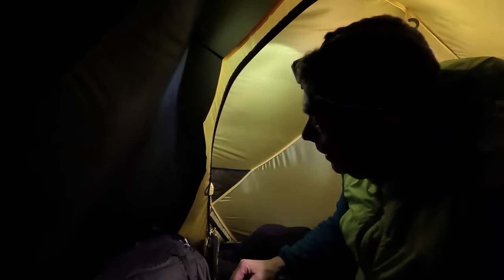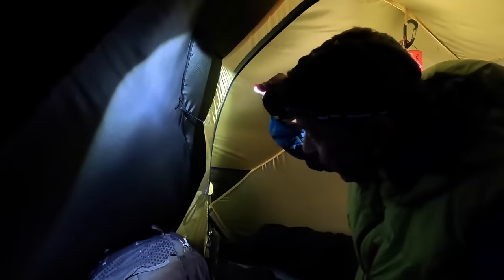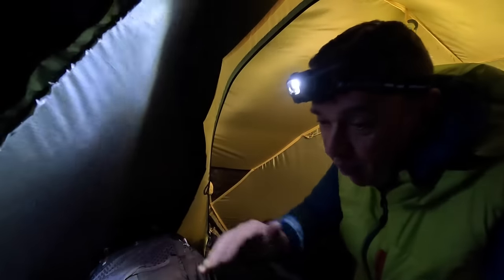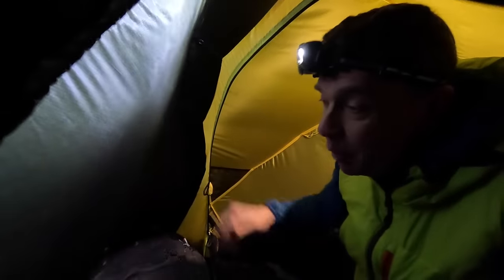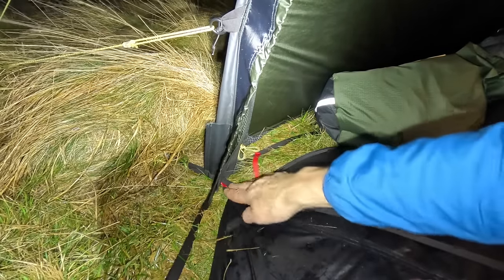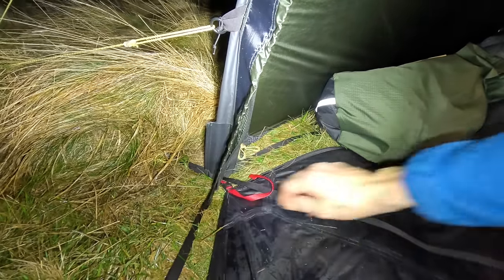Here goes the rain, and I've elected not to seam seal this tent to see what happens, and it's forecast super heavy rain and gusting 48 mile an hour, 49 actually, and I've gotten myself in as exposed a spot as I can. So what I did before I came out is I pre-attached the footprint, and that worked really well. So this is when it starts, eh?